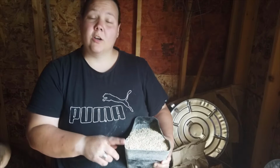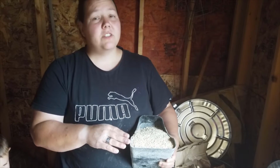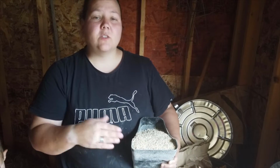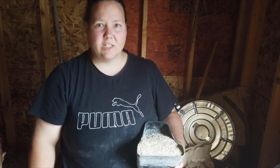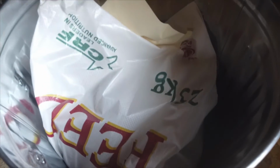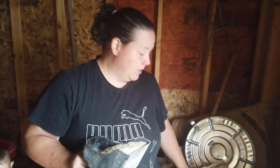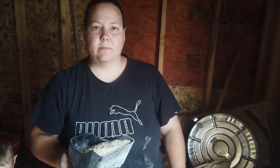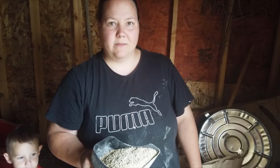So this is the food we currently feed our chickens. This is an organic chick starter. Now our chicks are 16 weeks old, so we're getting ready to switch them over to their layer pellets because we're hoping in the next few weeks they're going to start laying eggs for us. So we have here a bag of organic layer pellets, and this comes from our local co-op store, and it's made right here in New Brunswick locally. So we're going to start to slowly switch them over to that when this bag's about halfway through. Let's go in and feed the chickens because I hear they're very excited for breakfast.